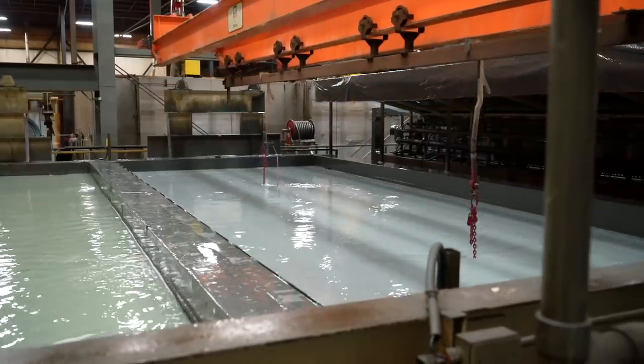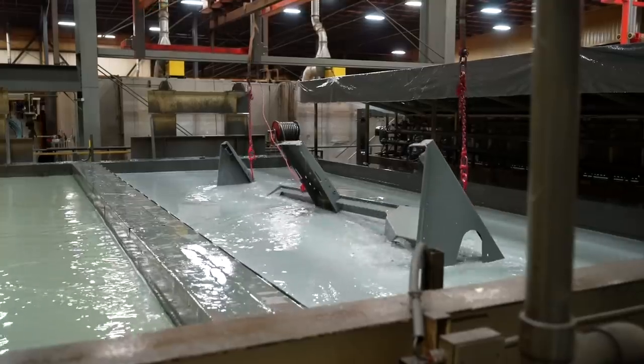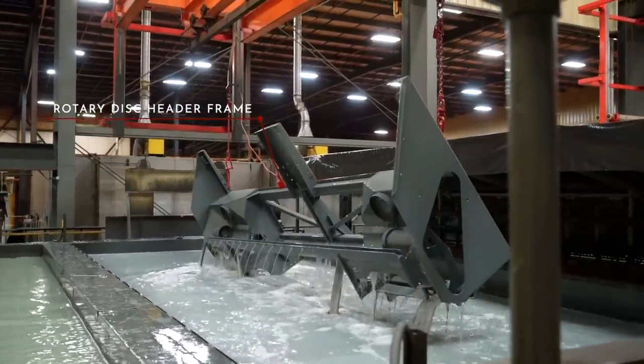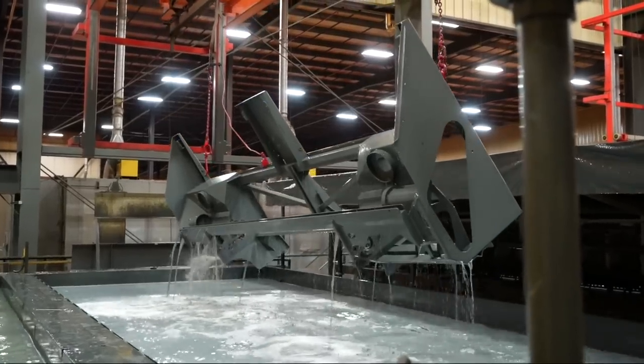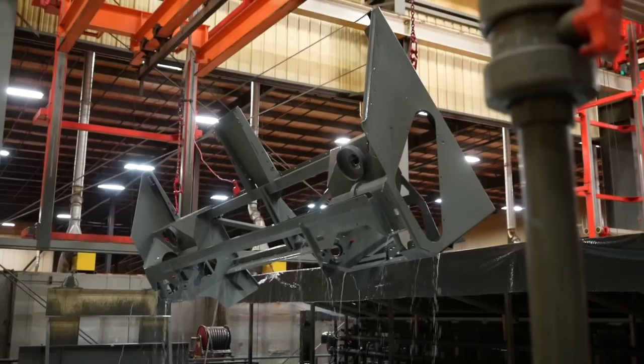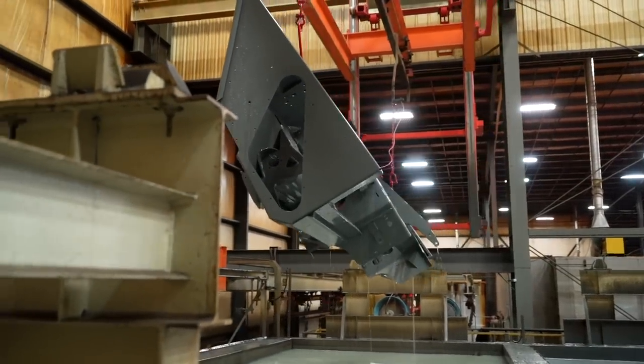Now you see the rotary header coming out of the E-coat bath. Each piece that comes through our paint facility gets dipped 15 different times in 15 different tanks. Our engineers not only have to design the best header equipment in the world, but they also have to think about the little things, like drainage. All that material and liquid that's coming out of one tank to the next so that it doesn't contaminate the next tank has to drain out.